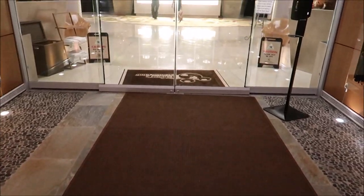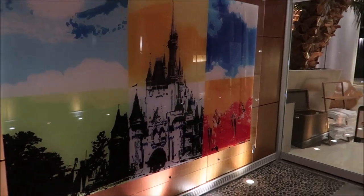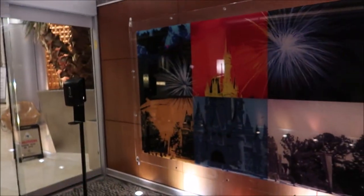Because Bay Lake Tower is a part of the Contemporary, all of the food and merchandise locations are actually over there. And you have a connection bridge that I'll probably show you later. But since we're here in the tower, I wanted to show you some of the offerings they have right here. This is the main lobby area, and you're greeted with these amazing castle pictures on both sides too. Let me point that out.